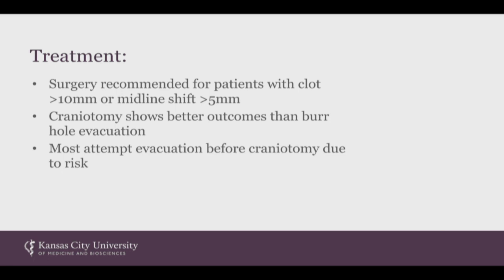Recommended treatment is a surgical intervention for patients with a clot of greater than 10 millimeters or a midline shift of greater than 5 millimeters. Furthermore, surgery is recommended if the Glasgow Coma Scale, or GCS score, decreases by greater than or equal to 2 points between onset of injury and hospital admission. If the patient presents with asymmetric, fixed, or dilated pupils, this also necessitates surgical intervention.